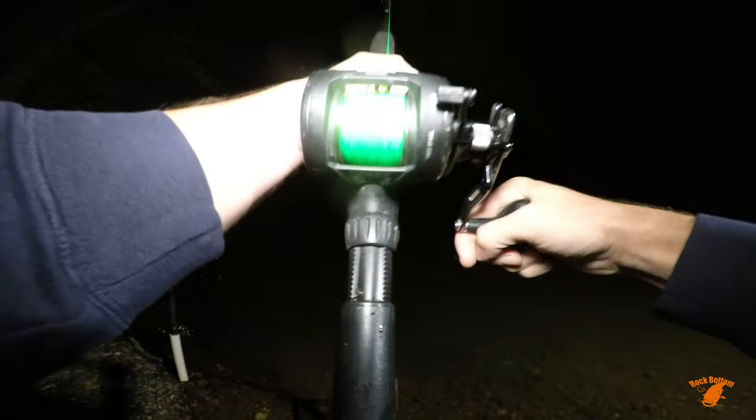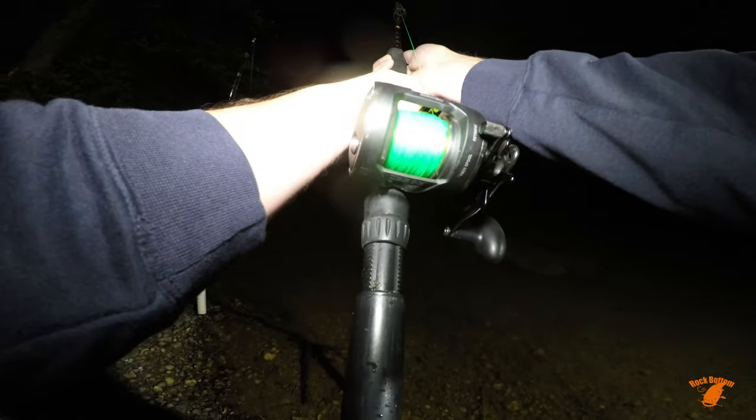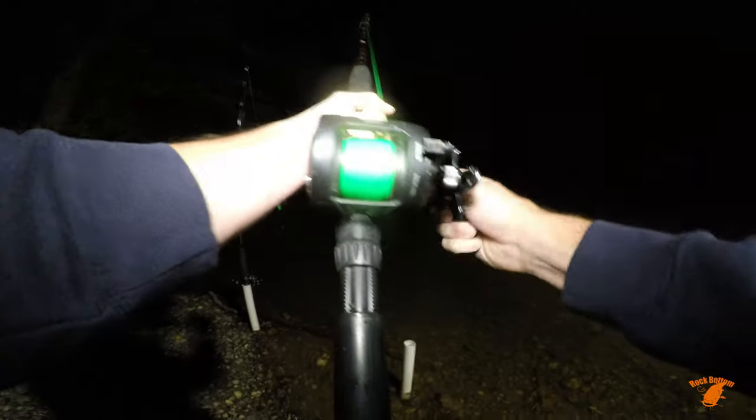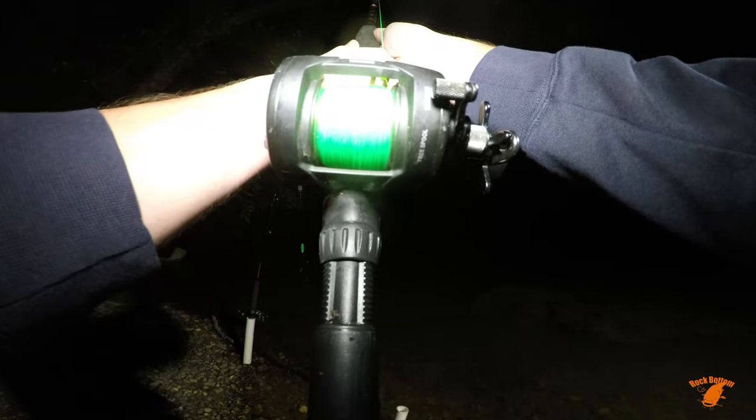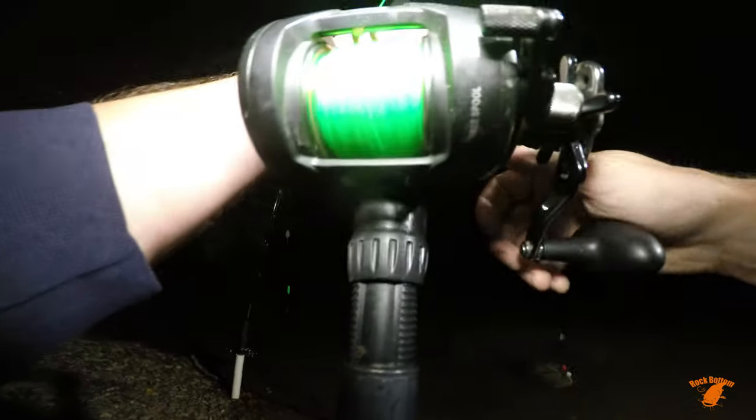That's a decent flathead. There he goes. It's a decent flathead. I'm tickled to get him. Well, I ain't got him yet. I'm tickled to see him. I'll be more tickled when I actually get my hands on him. Yeah, that's a good fish, y'all. Good fish.